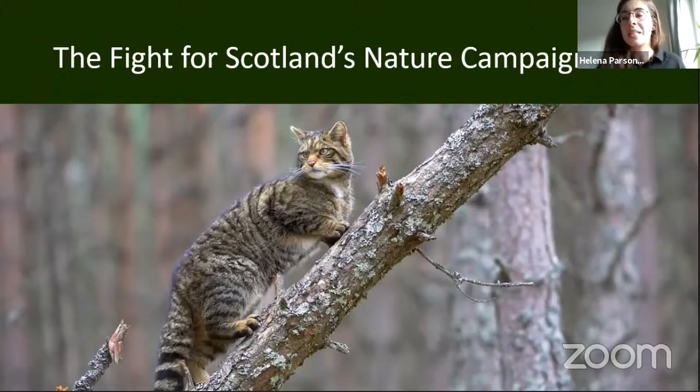So this talk was given as part of Big Nature Day, which was part of the campaign to fight for Scotland's nature. Despite the great work that environmental organisations, community groups and others are doing to protect Scotland's amazing nature, unfortunately, it's struggling, just as it is elsewhere. Almost half of Scotland's wildlife species have decreased in number in the past 50 years, just like the wildcat, and 1 in 9 species in Scotland is at risk of extinction. But together, we can hopefully change this.